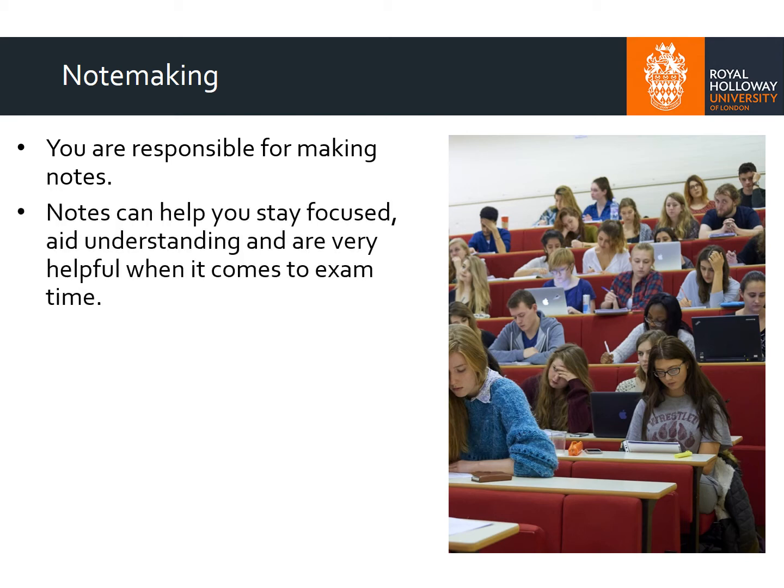Another important thing is that some people find that taking notes can actually help you stay focused and concentrate on what's being said. Having an effective note-taking method can make sure you stay on topic and you're understanding what's being said in the context of your subject. And it goes without saying that they're very helpful when it comes to exam time. They will have a recap and a summary of all of the content that you need for those exams. So note-taking is very important.